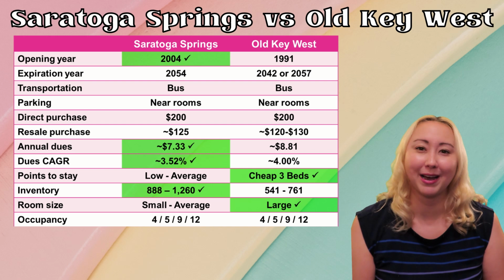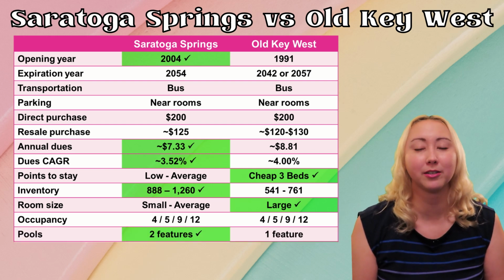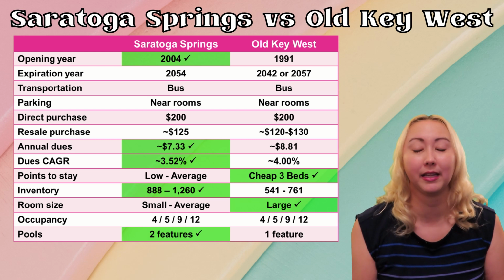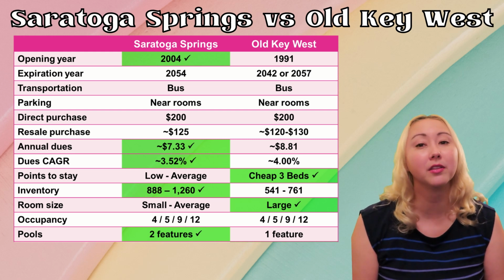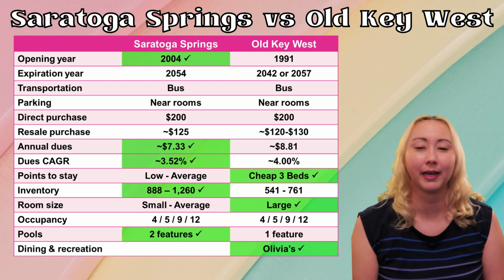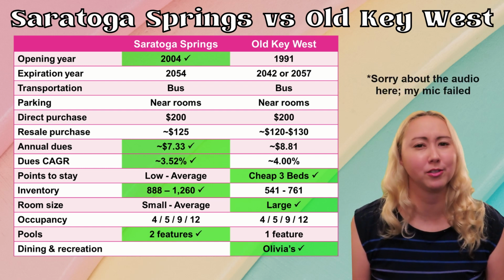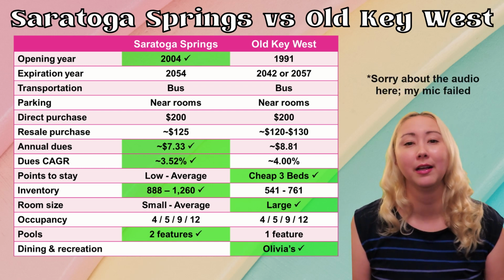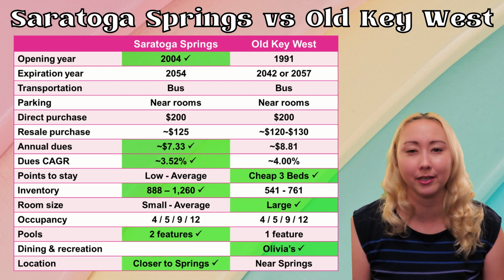Throwing in a few subjective matters at the end here, so this is now just my opinion. For pools, I personally would prefer the Saratoga Springs pool setup over Old Key West. I think having 2 featured pools is really cool. When I travel to Disney World, I tend to focus on the theme park, so recreation really isn't a huge deal to me, but the dining at the resort is. And I will say Olivia's at Old Key West is a true gem. And for me personally, since you can't walk to any theme parks from either resort, I suppose distance to Disney Springs is the deciding factor, so I'd probably rather be at Saratoga Springs.